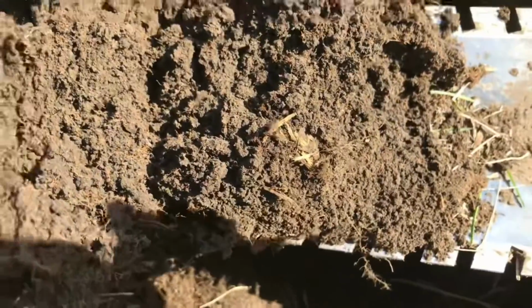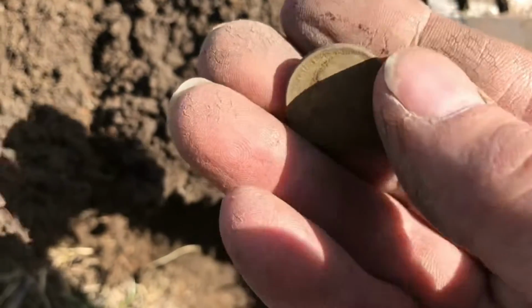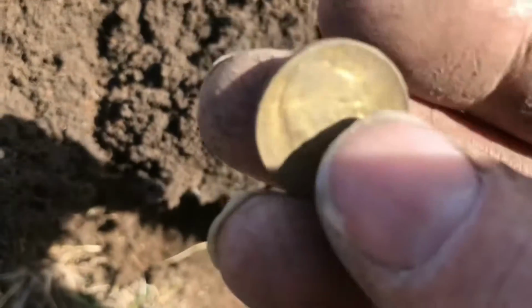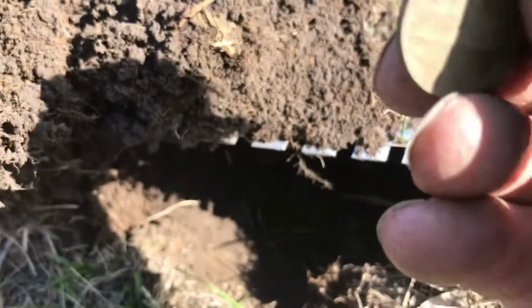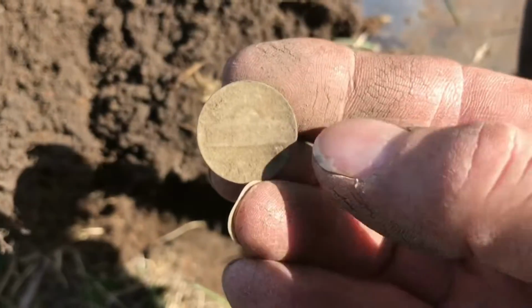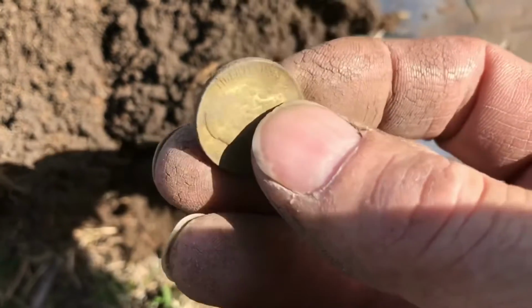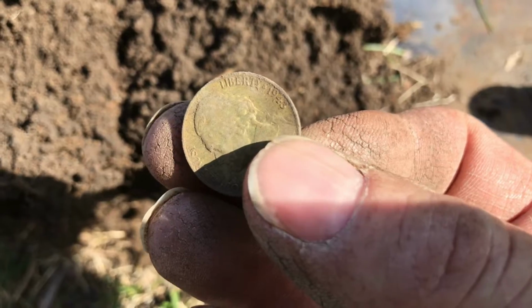Sure looks like one. Keep it in the camera, that'd be helpful. Looks like a 1943. Should be a P here at the top. First war nickel of the property today. There you go. 43 war nickel. On with the next one.